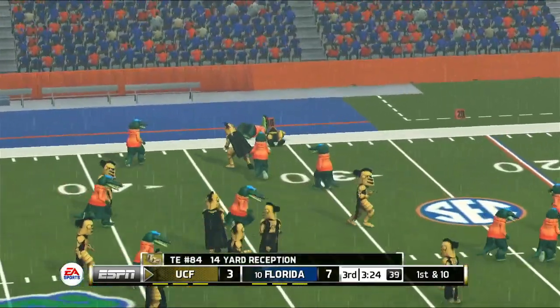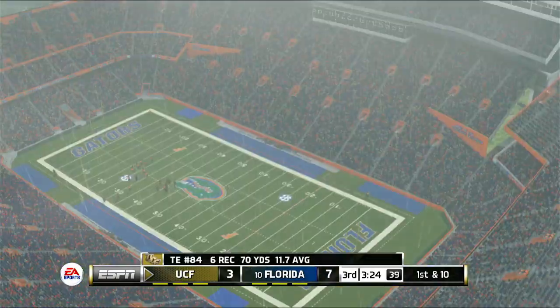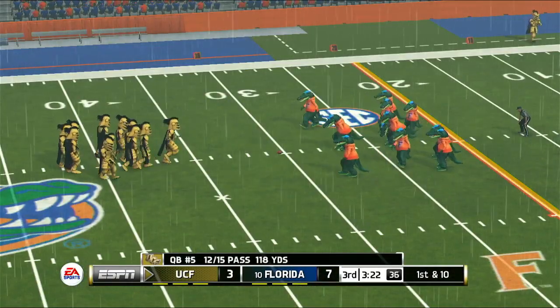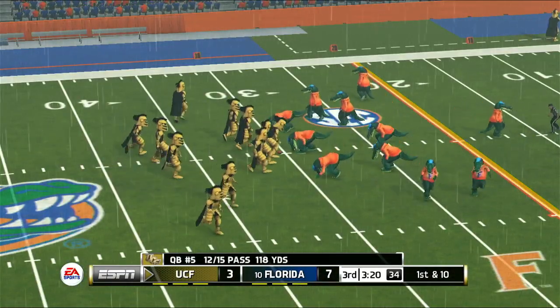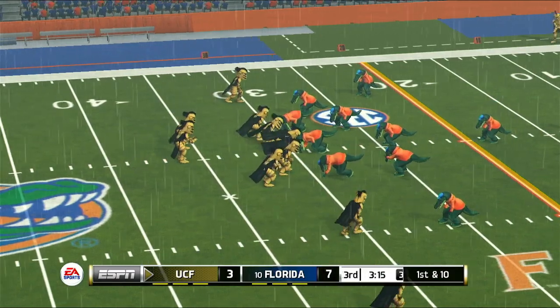And he's knocked out immediately after the catch. Quarterbacks just love this scenario. He had his man one-on-one on a corner route versus man coverage, and you just saw it. It results in an easy first down. From the 30-yard line, first down.